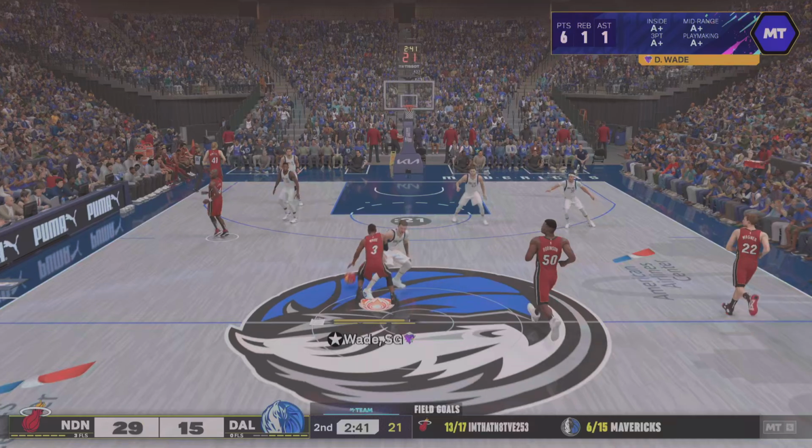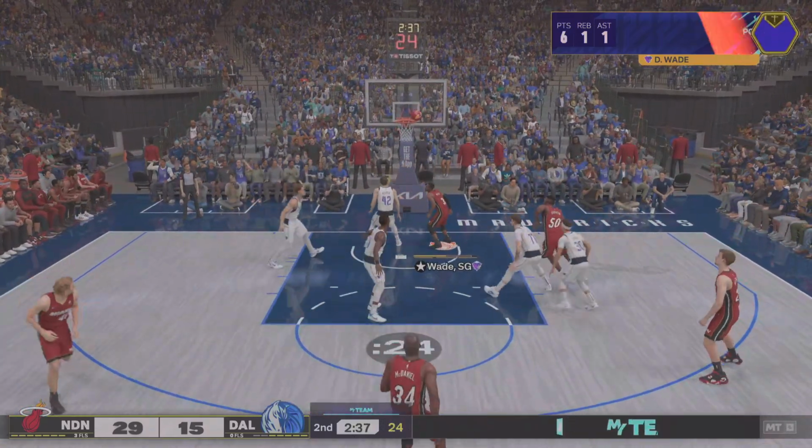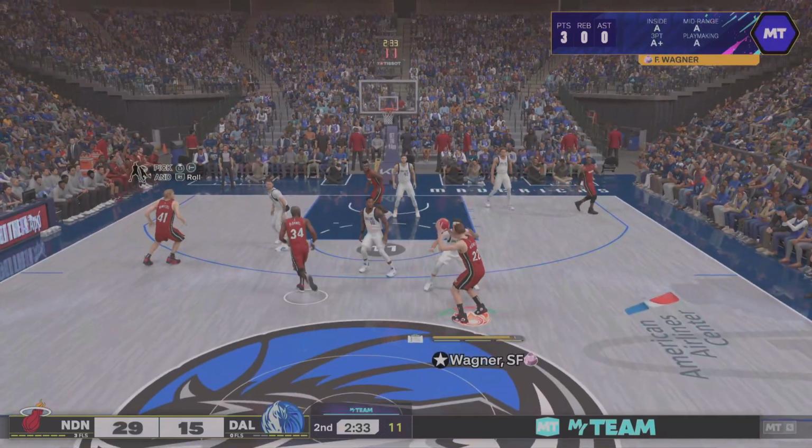You know, he's not asked to do it a lot, but with his athleticism and 7-foot wingspan, Dorian Finney-Smith is a very capable finisher off the drive.